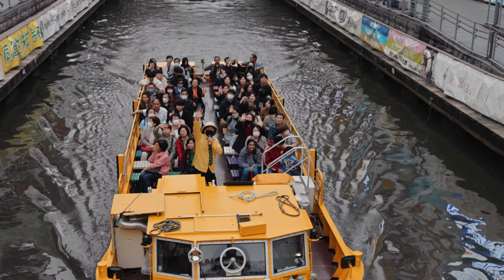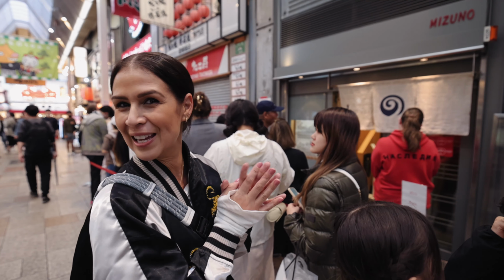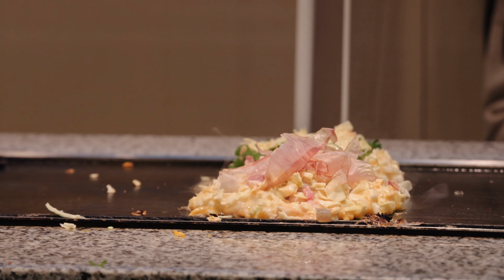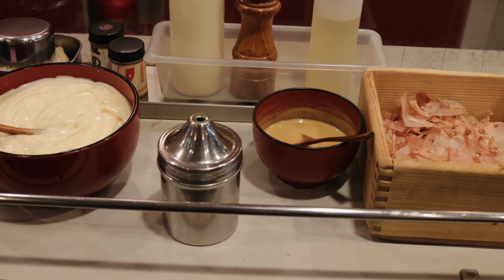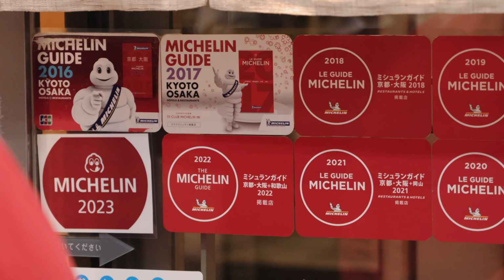Now we're trying a dish that I'm most excited about. It's called Okonomiyaki. It's basically a savory pancake made with flour, eggs, cabbage, and a whole bunch of toppings like pork, seafood, cheese, and noodles, plus some mayo, seaweed flakes, and dried fish flakes. This place must be really good because it's a long line. And we're trying it at Mizuno, which has received many awards and accolades, including a mention in the Michelin Guide. I'm so excited for this.